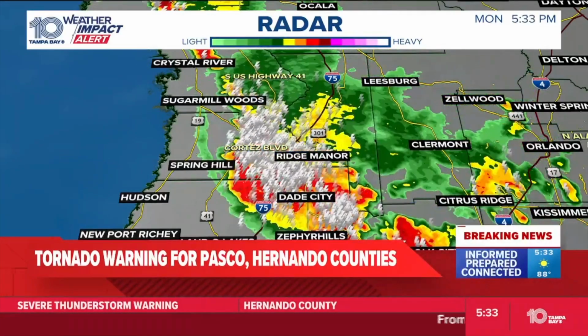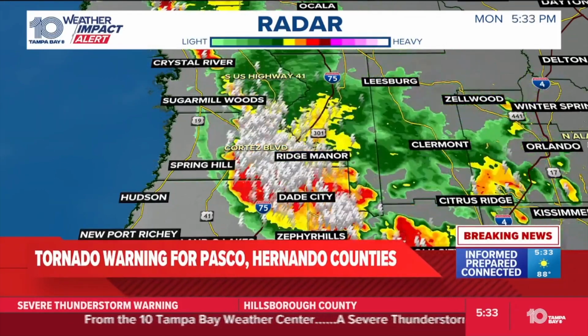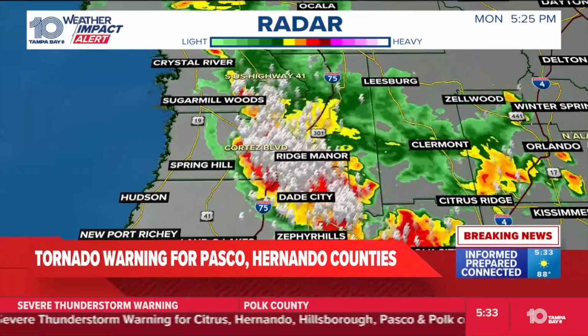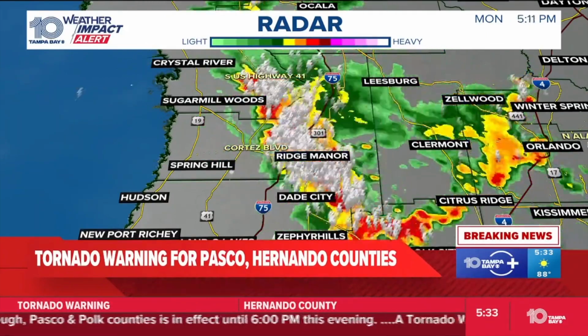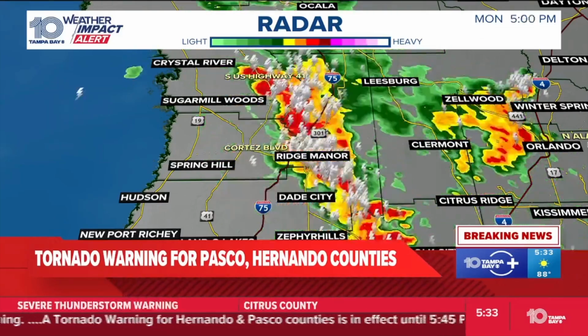Do I need to go into my safe space when there's these straight line winds? No, I mean, you don't have to, but you got to remember, these can push a tree down, right? This can put debris through the window. And when you have your safe spot, one of the considerations that you think about is what is outside the home. I have a few trees on the back of my house.